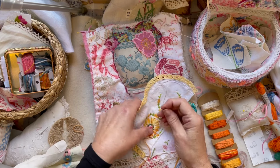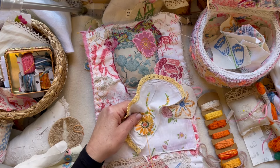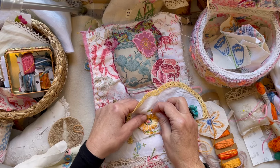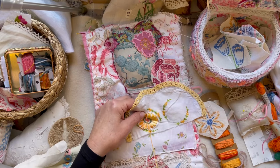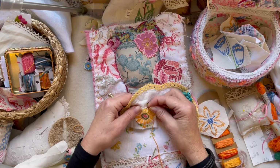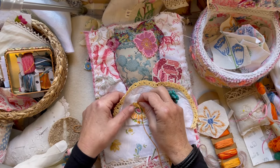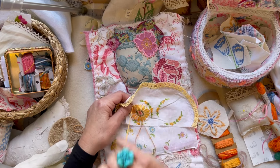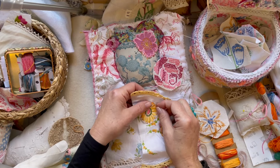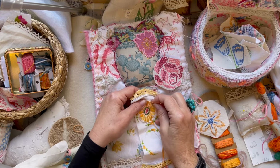So my idea is that I can just pick up my needle and thread anywhere with this with me and embellish some more. I'll probably make a little video of what I'm going to take with me. Others have probably shared that before, but this is a newbie for me, taking sewing away with me, so I'm excited.